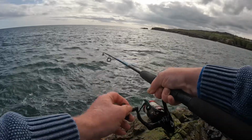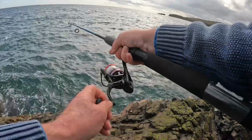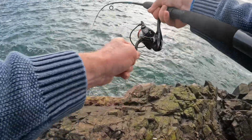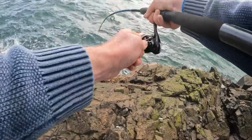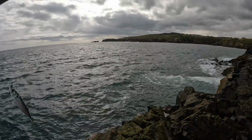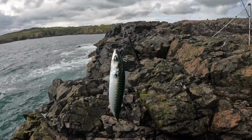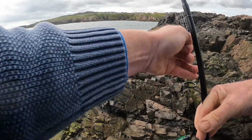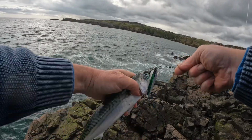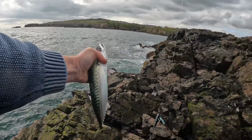Come on, bite on. Oh, come on. That must be a mackerel. It's jumping about all over the place. Come on. Come on. Hey! Another mackerel. Great stuff. Come on now, bite still. Oh, he's staying by that hook. There's no chance of him getting away.